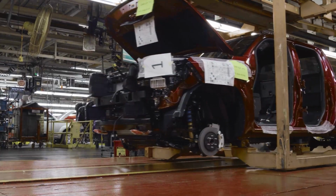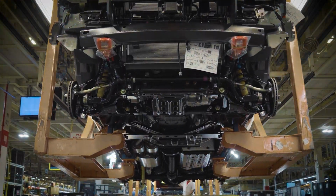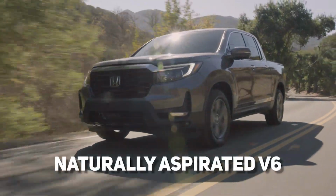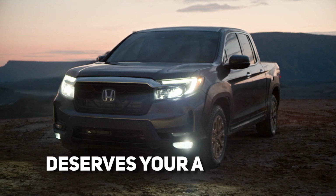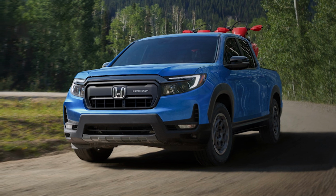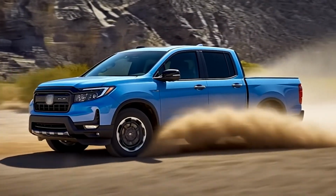While other manufacturers have downsized to turbocharged 4-cylinder engines to meet fuel efficiency standards, Honda and Nissan have stuck with the tried-and-true naturally aspirated V6. If you're a die-hard fan of old-school V6 engines in your mid-sized trucks, the Ridgeline deserves your attention. For 2025, Honda fans can rejoice as the beloved 3.5-liter V6 returns, offering the same dependable performance.